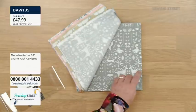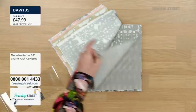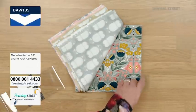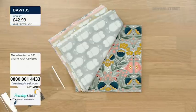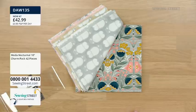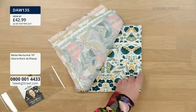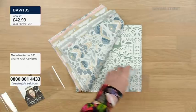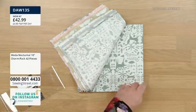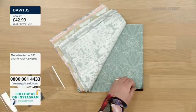$47.99 is how much this costs. Oh, just for today. Little treat for today. £5 off. Oh, that's pretty, isn't it, that one? £42.99. You're getting 42 pieces. They're all 10-inch squares. You can make so much out of this if you think about how much fabric you're getting here. And you get a taster of the whole range. Look, oh, hang on, I missed one out. Oh, come on. There. Very gothic, isn't it, that one?